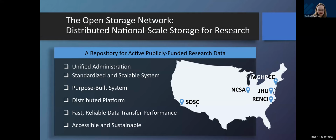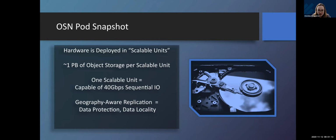On our first webinar, we showed the science drivers, things that might make you need something like the Open Storage Network. And on the next webinar, which will be in January, and I'll have a reminder at the end, that will be everything about the Open Storage Network that you ever wanted to know.